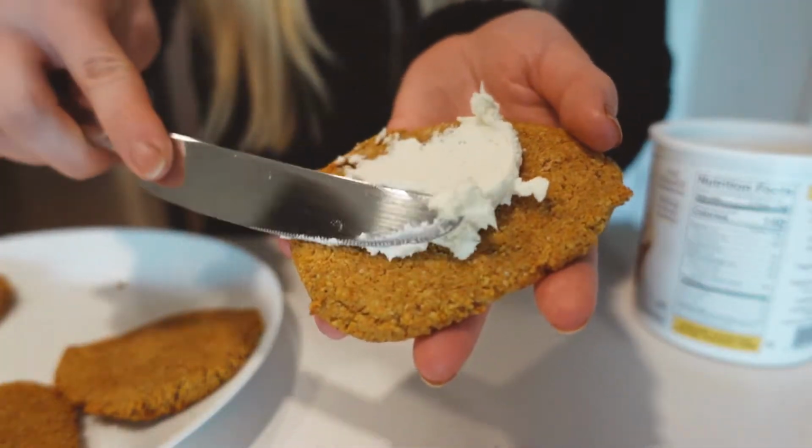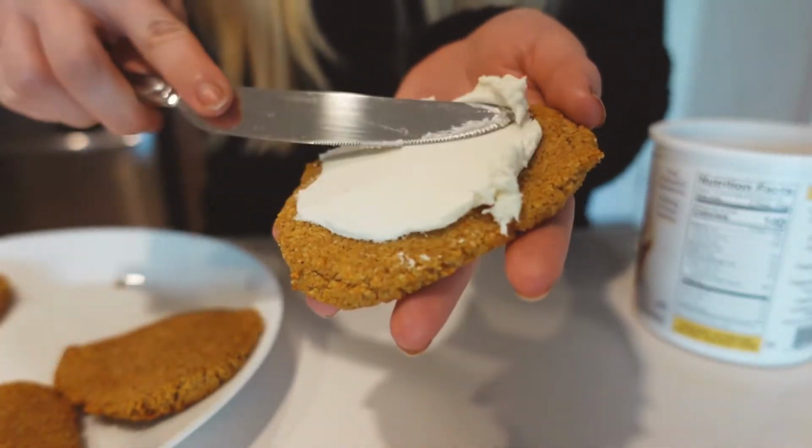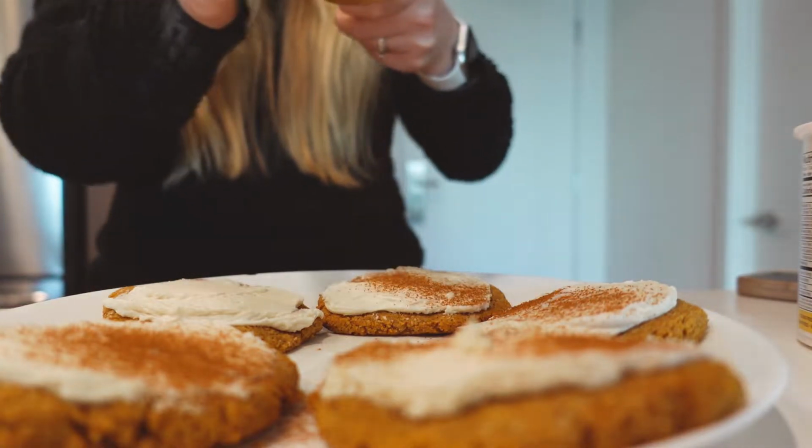Now for the video, I did not make the cream cheese frosting. I just didn't have time. I actually just took the Simple Mills vanilla frosting and used that instead. It is going to be a little bit sweeter than what the cream cheese frosting is going to give you.